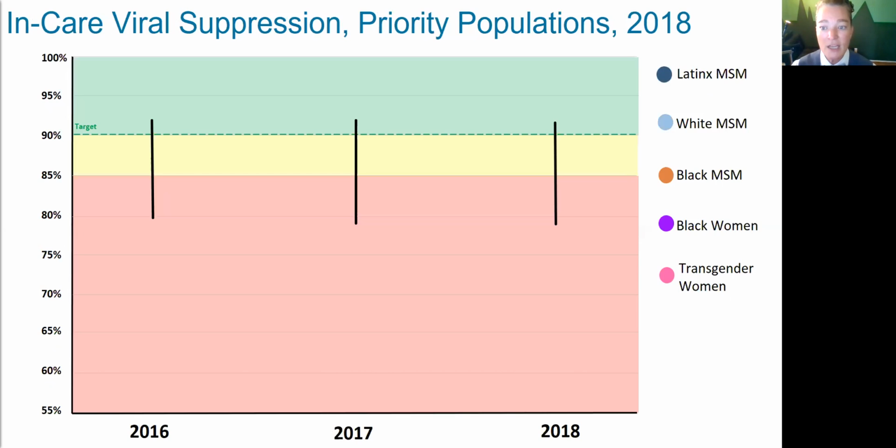Now let's start combining these elements and look at our priority populations at the state level over time. Each of these bars represents ranges of in-care viral suppression for our priority populations. Remember, the longer the bar, the greater the disparities between groups. Now, everyone here is using the same denominator, retained in care, so we can look at all of our populations the same. And what we see again are the same kinds of disparities we've seen across all of our domains, specifically that Black, gay, and bisexual men, Black women, and transgender women don't have the opportunities that they need to achieve viral suppression, even when they're retained in care.